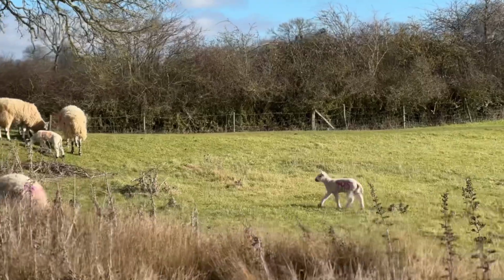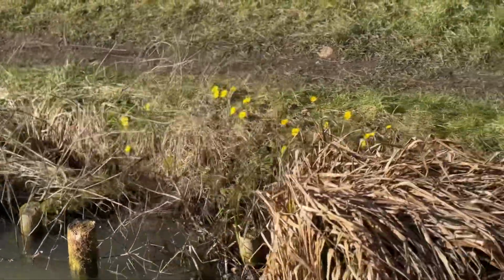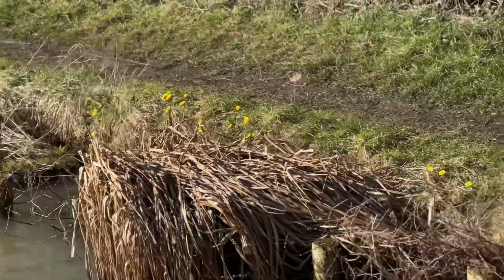It's lovely to see the lambs. It means that spring's here. Well, it's not quite. But I can start to see some of the flowers coming out, and it's just magic. I love spring. It's my favourite time of year. Everything's fresh.